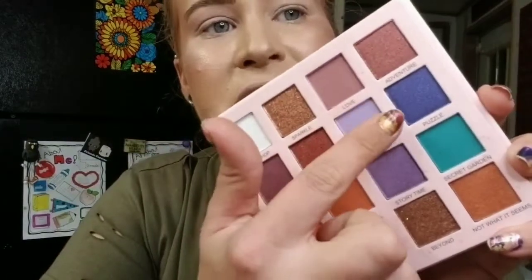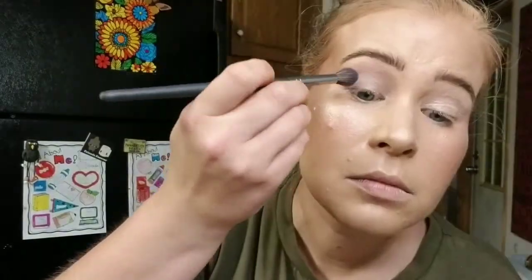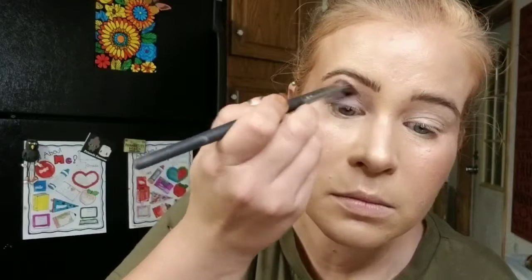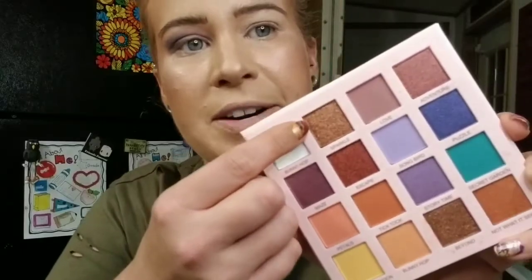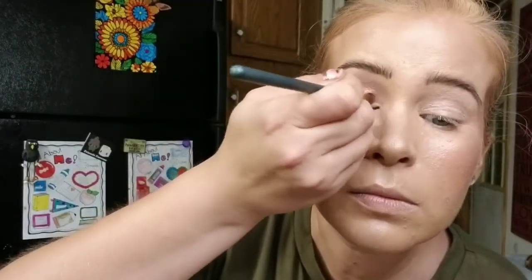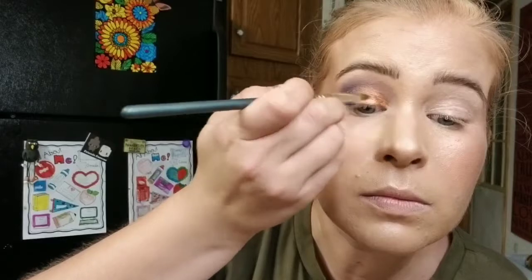And then I'm gonna go into this blue right here called Puzzle and put this on my outer corner. And I'm gonna go in with this really sparkly shade for the lid right here. So there's the eye look so far, and everything worked out perfectly.